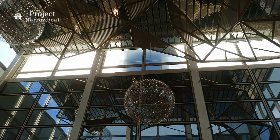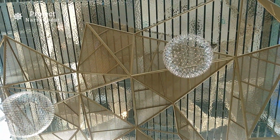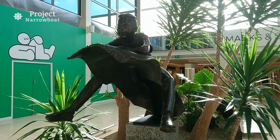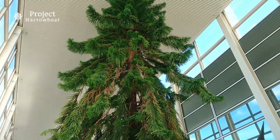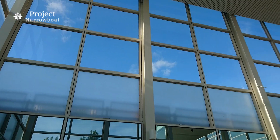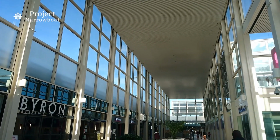I bet the entrance to your shopping centre doesn't look like this. The 60s again. And a cheery artwork by the centre's officers. And behind me, of course, one place I'm no stranger to now. Do they decorate this for Christmas, I wonder? It really does go on and on.